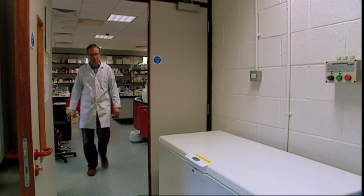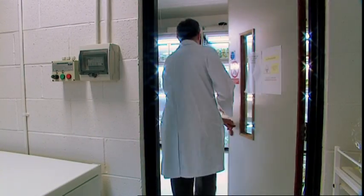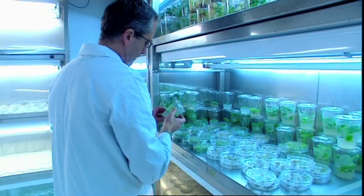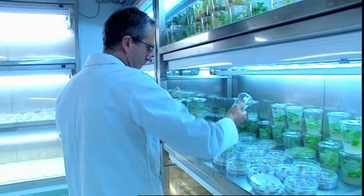Another attraction is that we can be very precise in where we insert the foreign gene into the DNA molecule that the chloroplasts have, in contrast to nuclear transformation, where that insertion takes place at random in the nucleus. This means we can avoid interfering with any other gene functions.